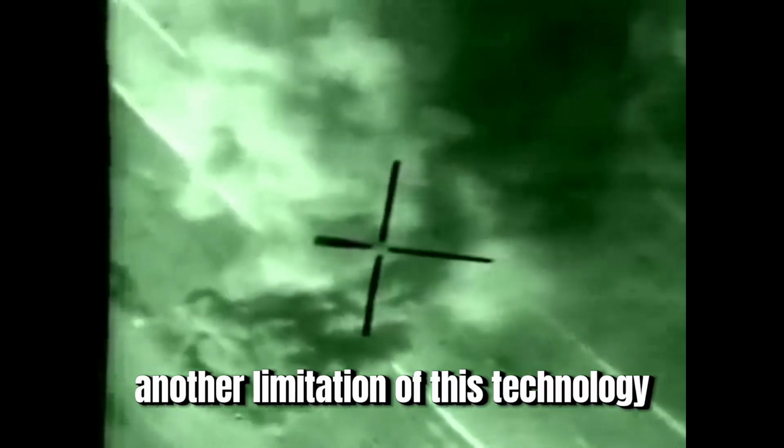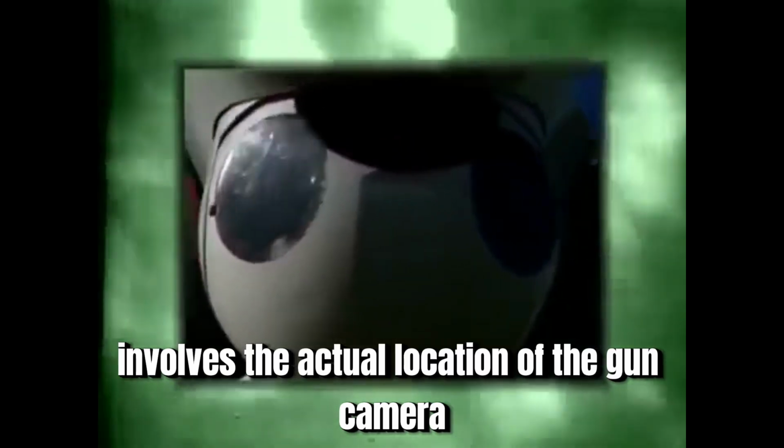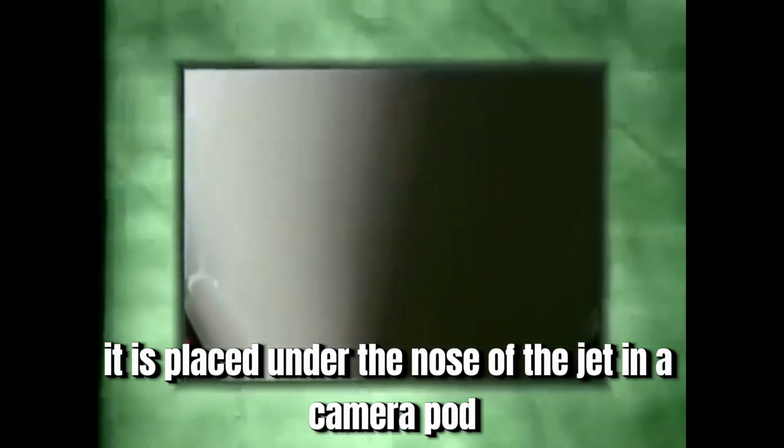Another limitation of this technology involves the actual location of the gun camera. It is placed under the nose of the jet in a camera pod.